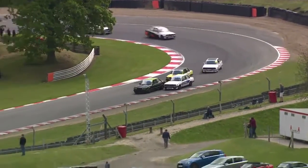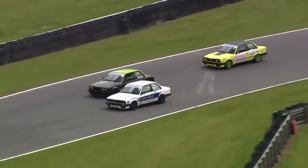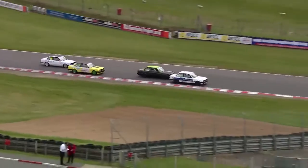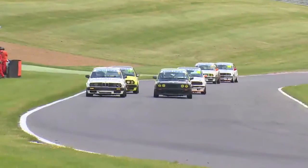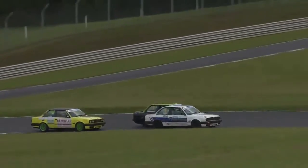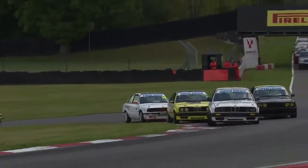Yes, he has. Beautifully executed by Shepherd, but this isn't done and dusted just yet, because Mark Palmer has got the inside line as they run down towards Graham Hill Bend. More importantly, he gets the exit just about as he needed it to. It means they run bumper to bumper into Surtees. Palmer and Shepherd still running in tandem, and again Mark Palmer's got the benefit really of the track position.